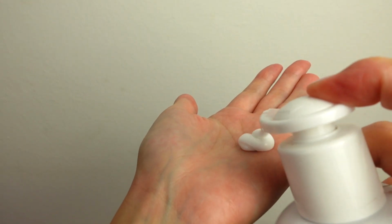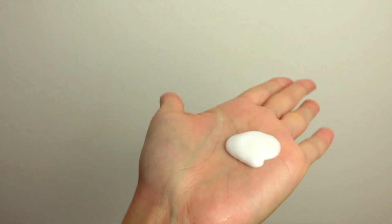I love that it doesn't have fragrance. The texture is not too oily or too greasy. It absorbs really easy into the skin. I also like the size because I see that a lot of body products are very big and I do not have a lot of shelf space in my bathroom. So this one is perfect. So yeah, a great basic to have for every day.